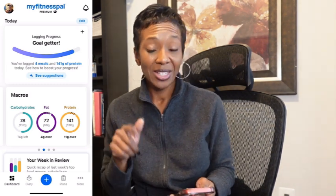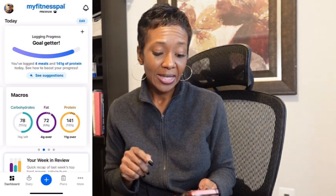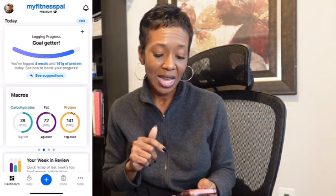Now my macro goal for the day was 130, but I told you I was going to show you how to hit 140, and that's exactly what we did. I'm at 141 grams of protein for the day. My fats, I am over by 4 grams, but that's okay. It's just 4 grams. I wasn't counting for fats. I was counting for protein. And then what you'll see is that I'm under the carbs for the day. So my carb limit for the day was 152 grams, and I ended up at 78 grams of carbs.